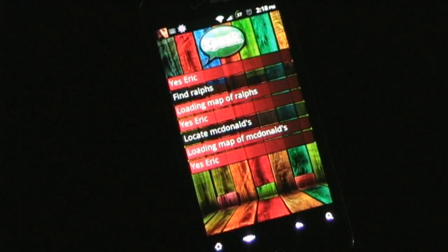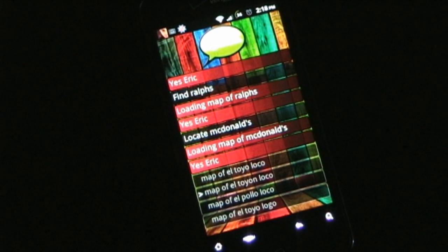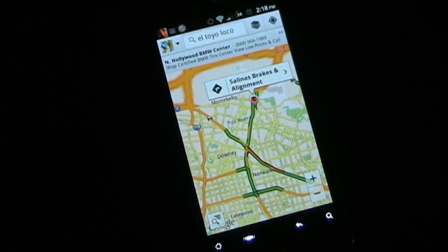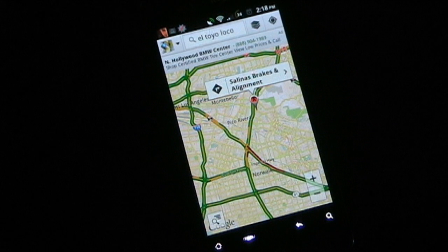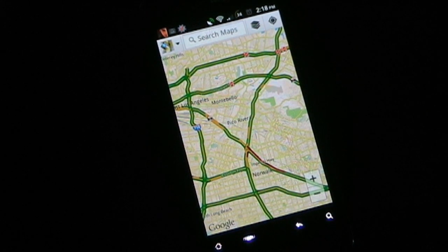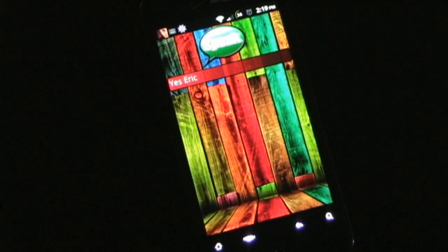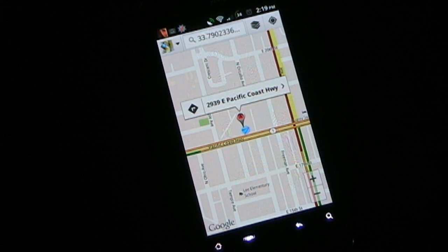Yes, Eric. Map of El Pollo Loco. Yes, Eric. Where am I? Loading map of our location.